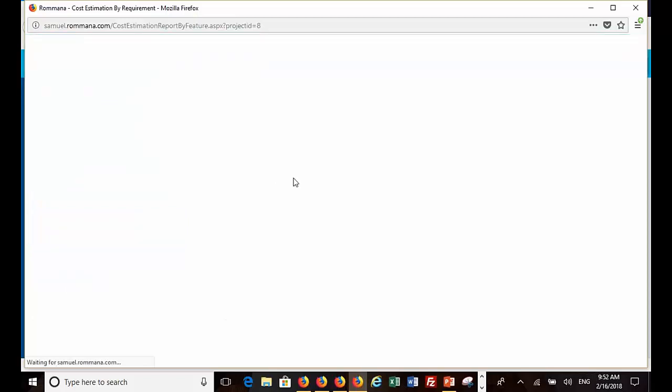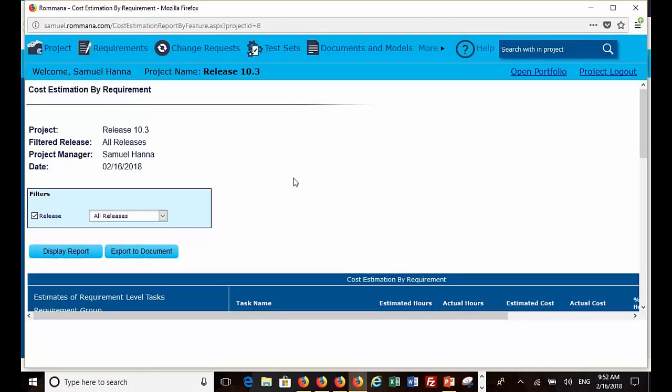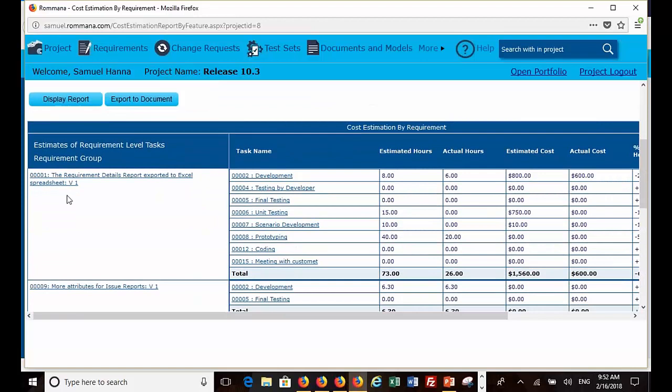No filters. Let's just go ahead and get the report. This is very simple. This is a user story or requirement right here, and here are the different tasks I am performing on this user story. As we said earlier, here are the estimated number of hours, the actual number of hours, and the estimated cost, which of course depends on the hourly rate of each of those people. I can click on any one of those tasks and find more details, find out who is doing it and what their hourly rate is.